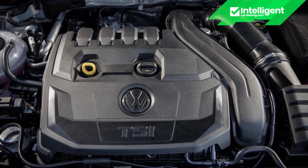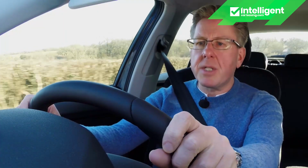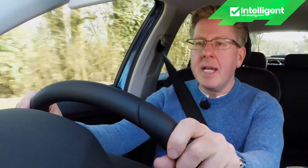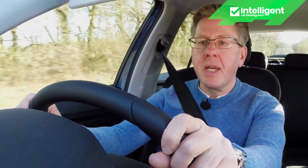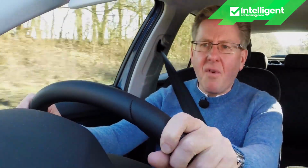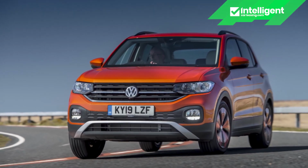We'll also mention that depreciation levels are very class competitive. Independent experts reckon that the predicted residual value for a typical Kamiq 1 litre TSI 115 PS SE manual model after 3 years and 10,000 miles would be 48%. That's only fractionally less than you'd get from this car's Volkswagen T-Cross cousin.